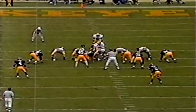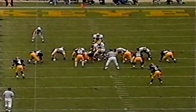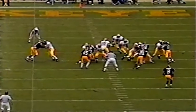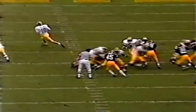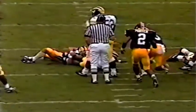Here's Diaco right here. Now, he's careful not to overrun the play. He stays back behind the ball. Critical to do that. If you overrun in that cutback, see, he stays behind the ball, maintains very good discipline, and steps up there and then fills it. Nice job, Bobby.